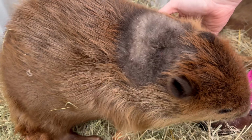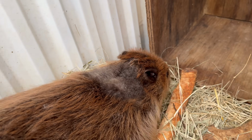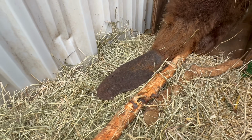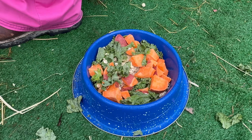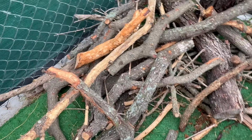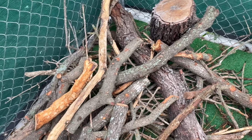And this beaver that we brought in about 2 months ago is now completely healed up and doing well. He has a little chunk bitten out of his tail, but that's just a battle scar. This is what he's been eating. He's been eating chow and some oats, plus a lot of logs. So we're gonna have to take this back with us.